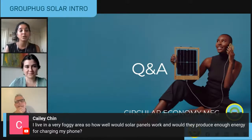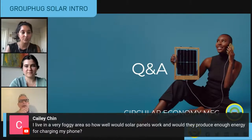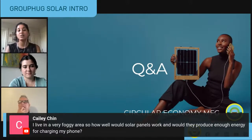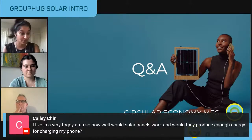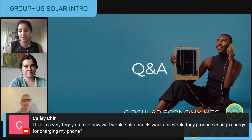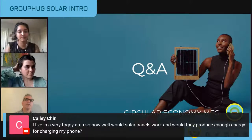So solar panels can work in partial cloudiness. We've done a bunch of testing on this. I'll say direct sunlight is the most efficient way to charge. That's ideal, but you can charge in foggy conditions, but it will take a longer time. When bright sunlight hits, it's creating more electricity at once. And when it's not as bright, it sort of trickle creates electricity, especially with small chargers. So Kaylee, I would say that yes, it would work for you, but it might take a couple extra hours because of the foggy conditions.